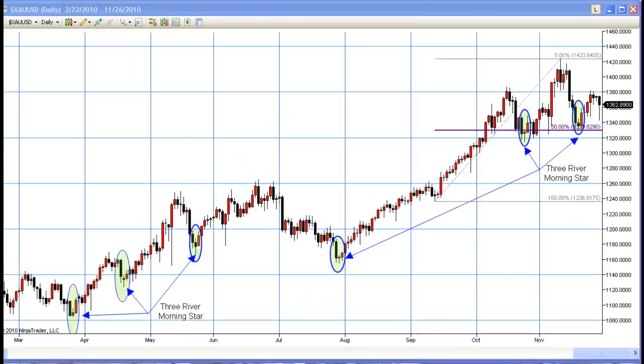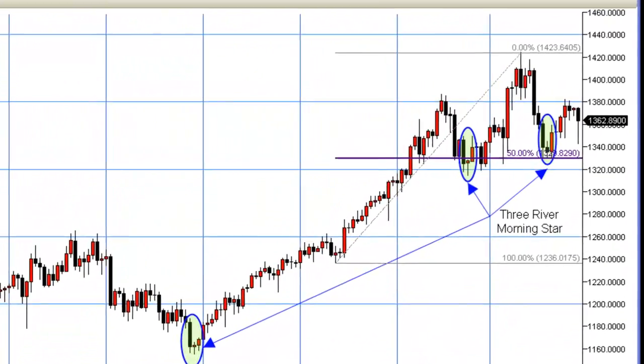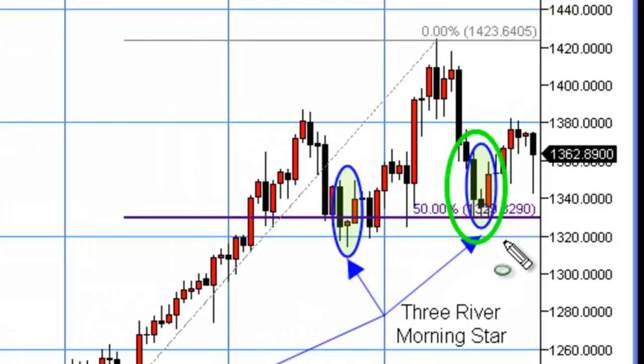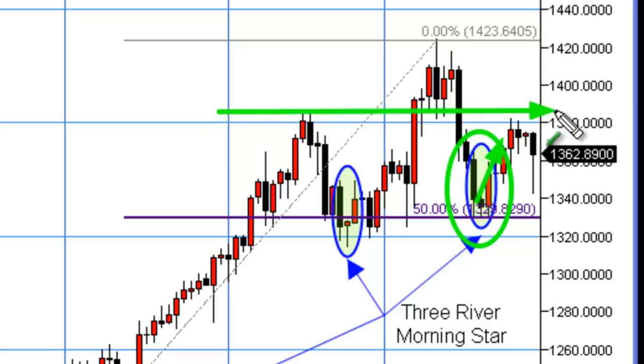Traders, of course, this is our daily candlestick chart, and you can see the signal which issued our buy signal or entry level, and that was this Three River Morning Star that we got a week ago. As you can see, the market has traded higher, but we did fall into resistance, and that resistance right around the 1380 area right in here has been an area that at least up till now the market has been unable to breach or take out.